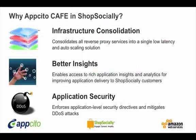A little bit about the reasons why ShopSocially chose Appcito Cafe. I'd say one of the bigger reasons is the infrastructure consolidation. You saw this on the before slide: any new spike in traffic or any new service ShopSocially decided to add may mean they have to have a separate product and maybe complex logic for routing and diverting traffic to this new service. With Appcito Cafe, they were able to reduce the infrastructure because it's all done on a single product with consolidated services. That is hugely beneficial to them.